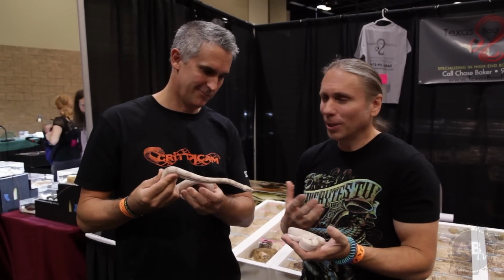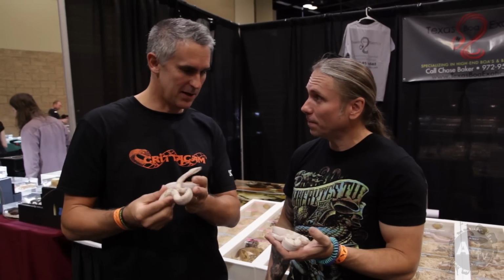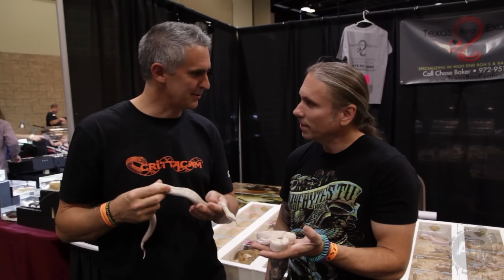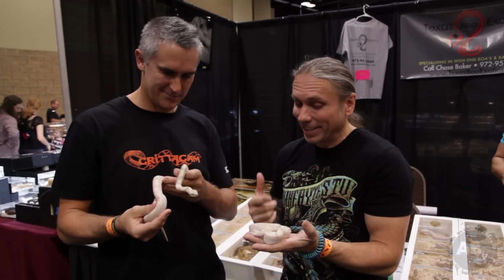This has kind of turned into a little bit of a boa show. I mean, we're walking around, there's so many, but there's a lot of cool boas here, right? Oh man, it's eye candy. It's just absolutely amazing. I know, and just look at that, just how faded and ghost-like this looks. I'm digging this mutation a lot.